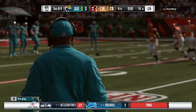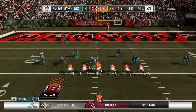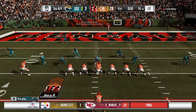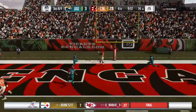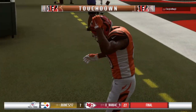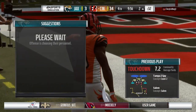Now the Bengals on 3rd down. No problems to this point. A perfect 5 for 5. This is 3rd and 9. Mariota. And that is caught. He's got it for a Bengal touchdown. In for the score. And the Bengals have got it on cruise control.